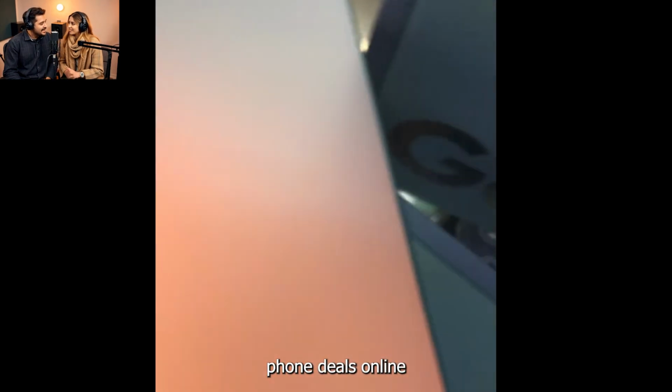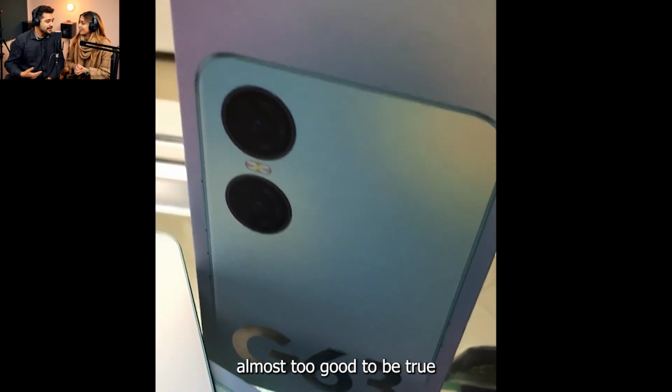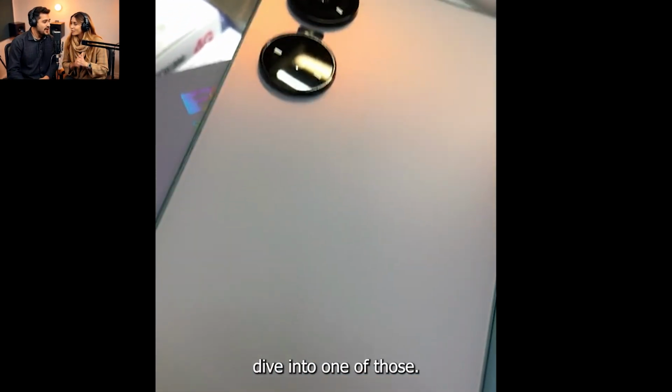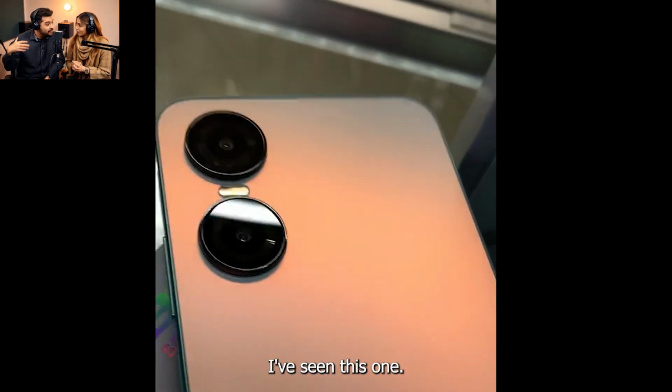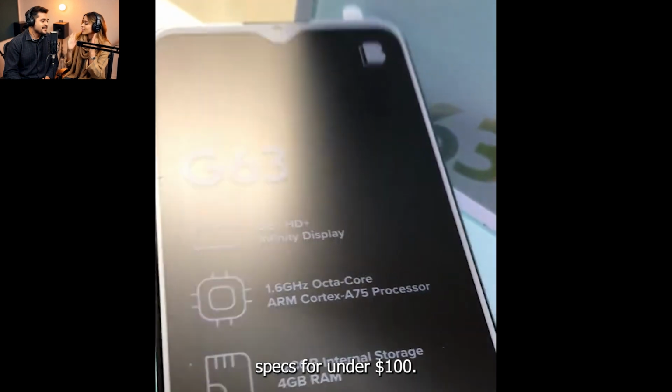Ever scrolled through phone deals online and thought, okay, what's the catch? You know, those phones that seem almost too good to be true for the price. Yeah, you see those all the time. Well, today we're taking a deep dive into one of those, the BLU G63. Oh yeah, I've seen this one. It's making waves for offering some pretty impressive specs for under $100.